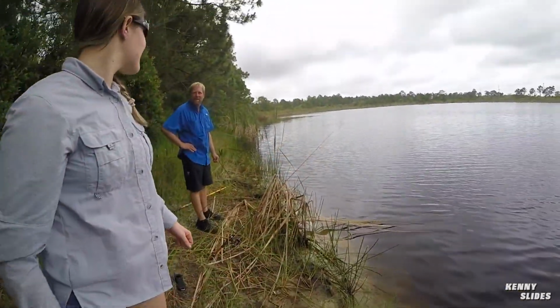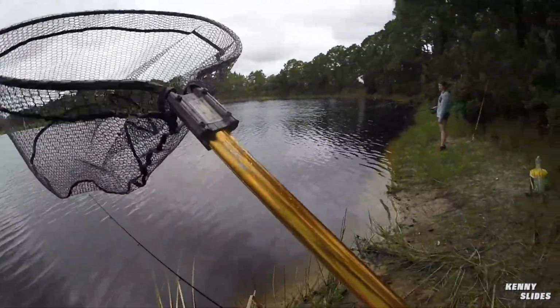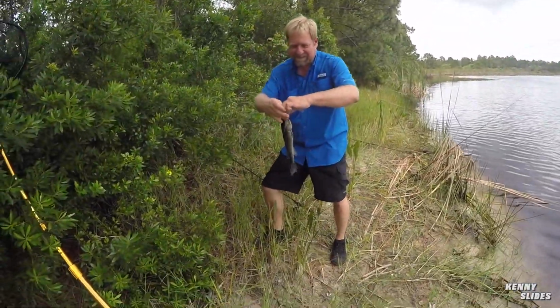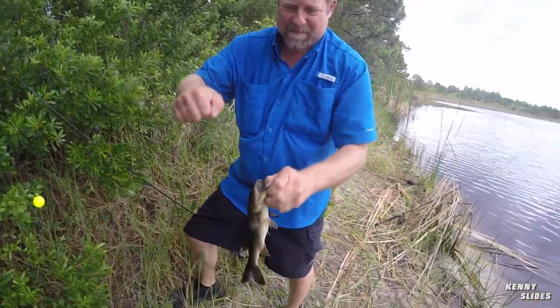Woo! Oh, that's not a lunker. I know. I don't even need the net for that. First fish on the shiner. Definitely wasn't what we're looking for, but hey, toss it out there. Let's use it for bait.